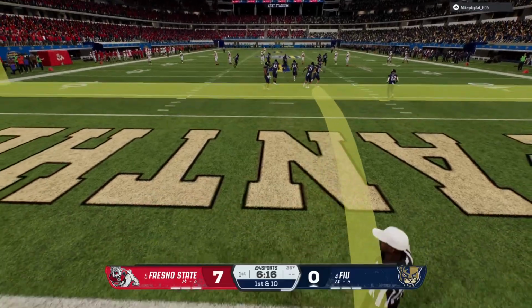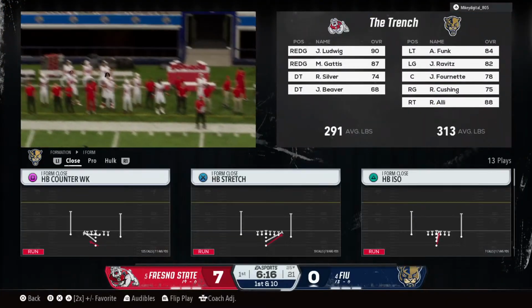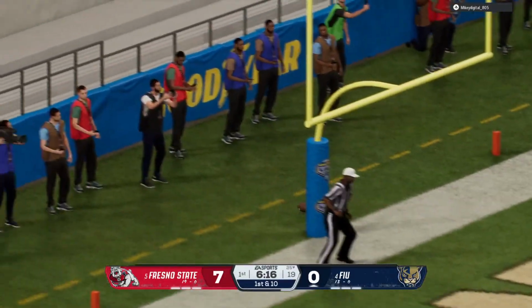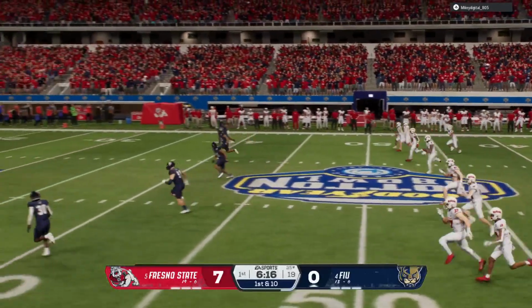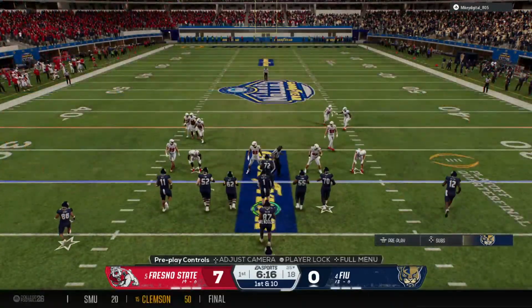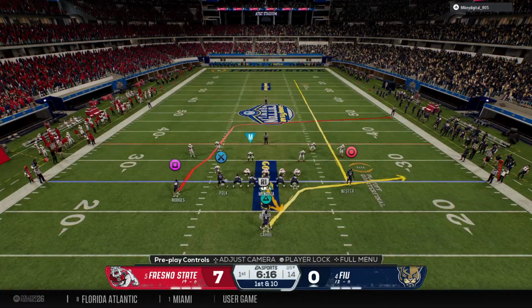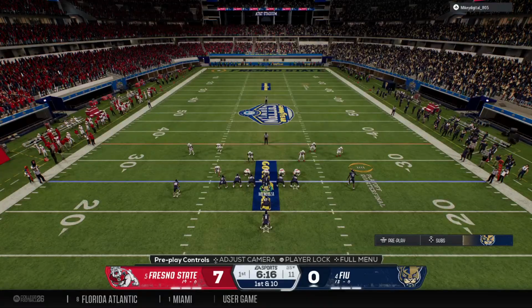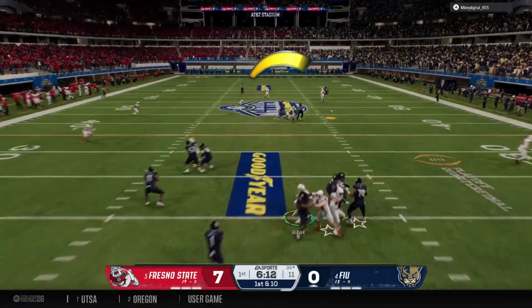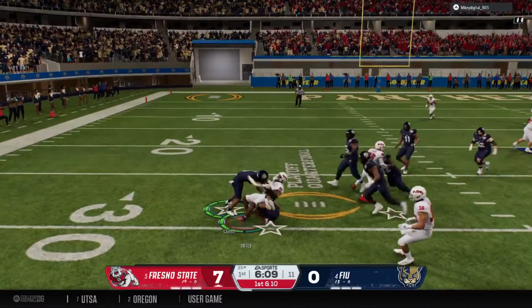And that one will bounce out of the back of the end zone, so a touchback will start at the 25. Fake, looking to throw on 1st down. Fires it to the wideout. Oh, the pass is picked off.